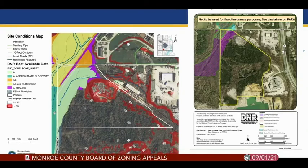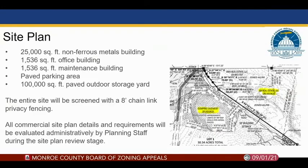So this site recently underwent a minor subdivision. It was 100-plus acres. It recently subdivided into two lots, one of which was 30-some acres, one of which was a lot more than that. We can see a lot of floodplain here. They did go through the Indiana DNR floodplain analysis, the FARA, which was the floodplain analysis and regulatory assessment. So they do have an address off of West Dillman Road. So they did meet those elevations.